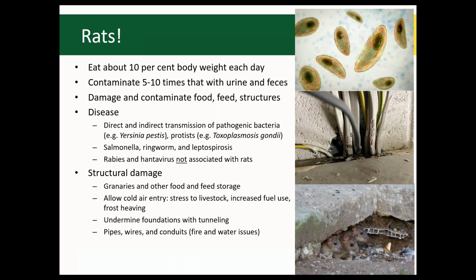They are important reservoirs and vectors of disease. So they are responsible for direct and indirect transmission of pathogenic bacteria. And this includes Yersinia pestis, which is in a large part why this is a regulated pest. So Yersinia pestis is the bacterium that's responsible for the Black Death in Europe. It is resident in the prairies. It's called sylvatic plague here, not bubonic plague. It's the same organism. So it can take up residence in rat populations, and fleas, of course, that feed on rats and on ground squirrels. So be aware.